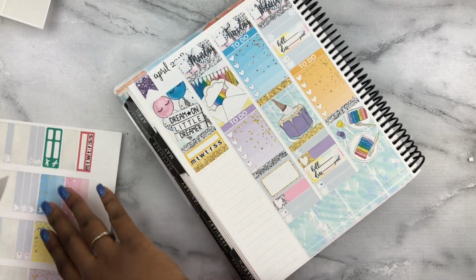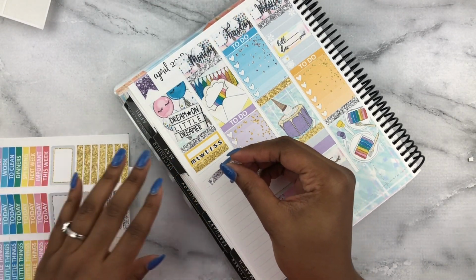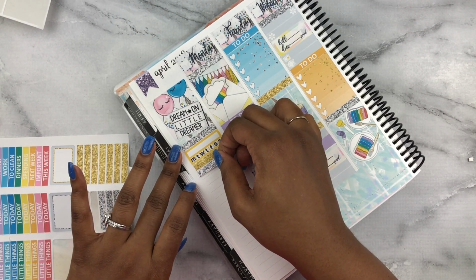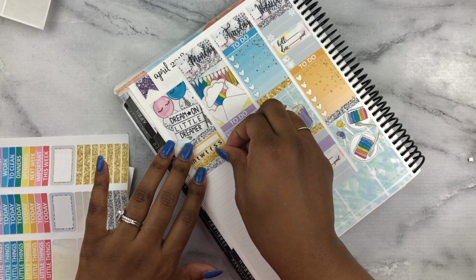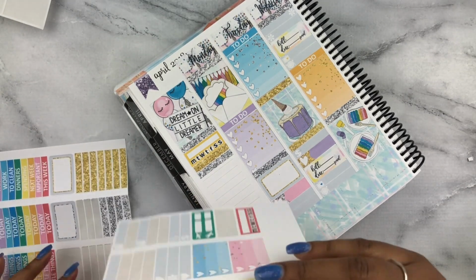So I'm gonna use both of these habit trackers, actually. One for my prenatals, I can finally say that, and one for my water intake, which I need to up. But yeah, the doctor said things are going really well.